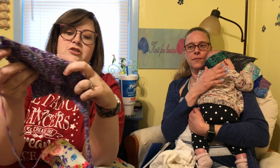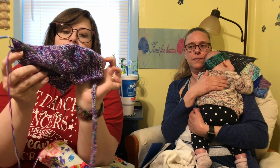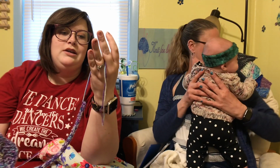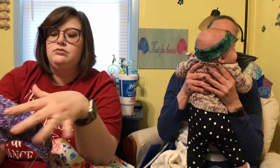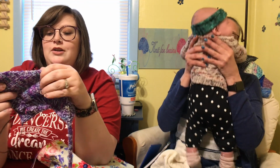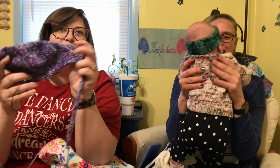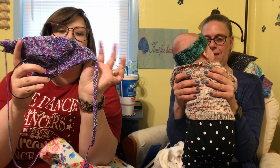And both of these yarns are in Fingering Sparkle from Sweet Tea Yarns. I know the blue is Rainbow Fish, and the purple is something grape, I think. I feel like I found the tag for it, and I didn't put it in the bag.